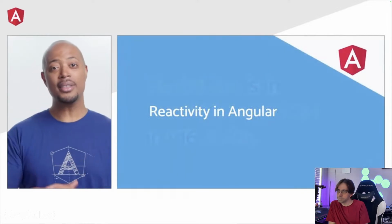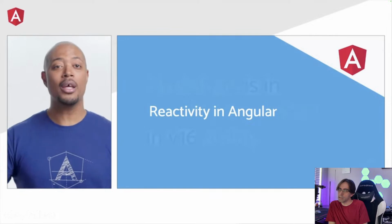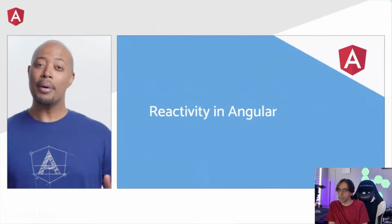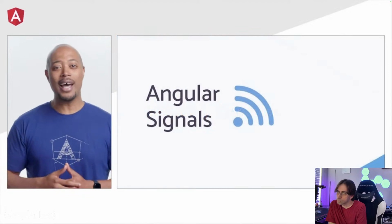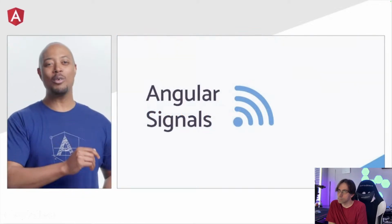Next, let's discuss recent updates to Angular's reactivity model. We found that at scale, it isn't the optimal solution. Now, we spent a lot of time trying to figure out a better way. And you know what? We think we found one.